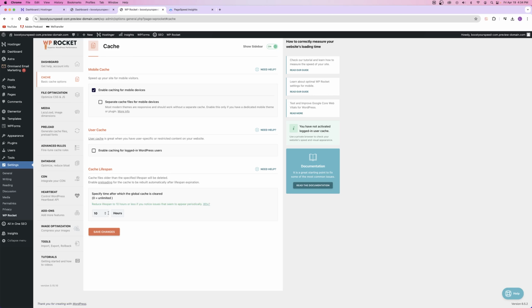So if you guys for some reason increase it above 10 hours and you start noticing some issues, like something breaks on your website or something's not working properly, then just reduce it to 10 or less and see if that fixes the problem, is basically what they're saying. So once you make sure that your cache is good to go and you've got your mobile caching set up, you can go ahead and click on Save Changes just like this.